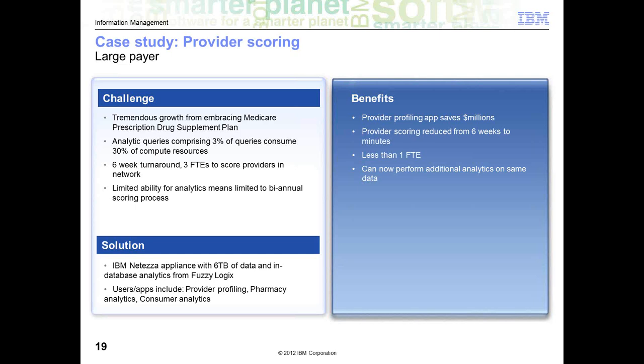And what they wanted to do was provider scoring monthly and do ad hoc analysis of the data. So when we loaded their data onto a Netezza appliance, now the process is the data loads overnight, and the analysis takes minutes, and sometimes even less than minutes. And it takes now less than 1 full-time employee to do it. So that means now that not only are they doing it quicker, but they could do things that they could never do before. And now they're moving on to pharmacy analytics, claim analytics, and cost and efficiency analytics.